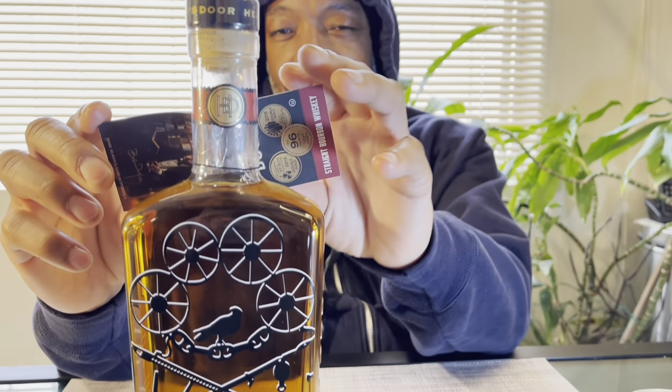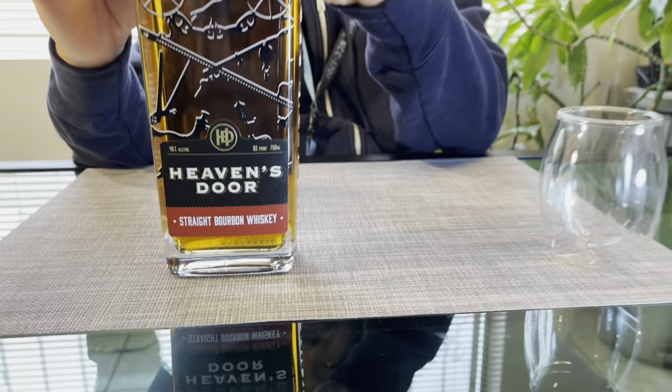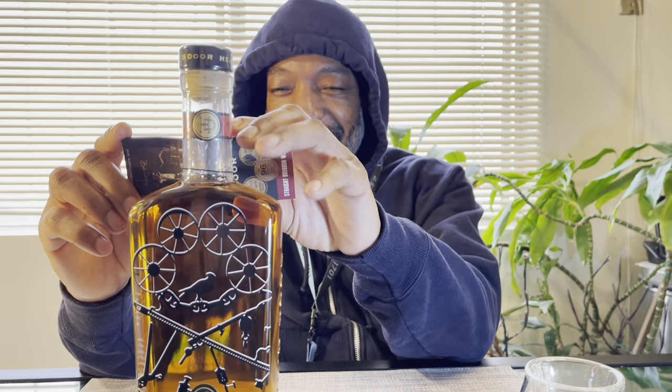It's a beautiful bottle, though. Oh, yes. How'd you hear about this? See it around on Instagram. That means I don't remember. I see the bottle around in stores and always walk by and be like, oh, this is awesome, but just never bought it.